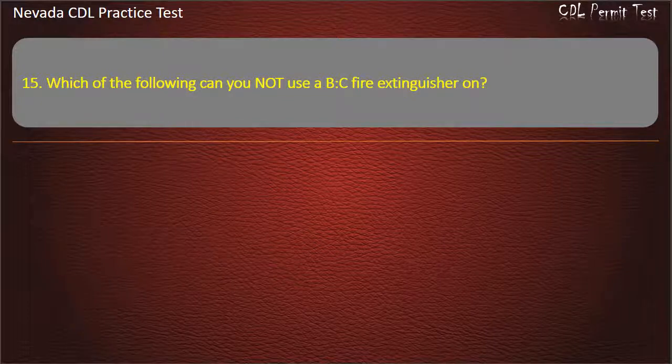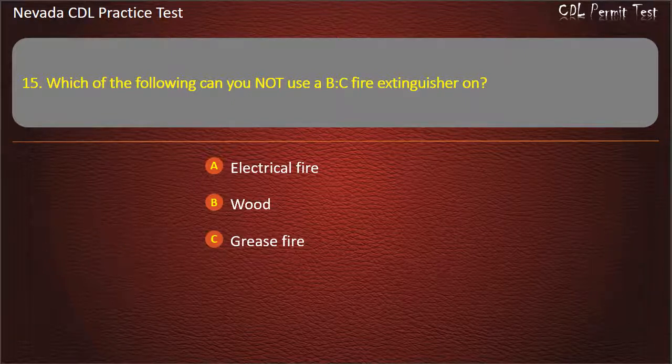Question 15. Which of the following can you not use a BC fire extinguisher on? Electrical fire. Wood. Grease fire. Gasoline fire. Answer. Wood.